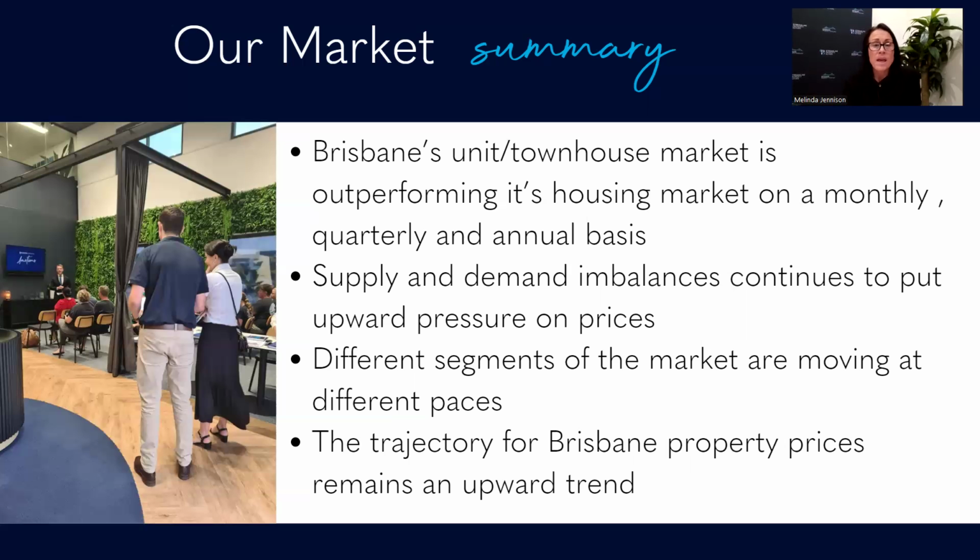on prices. We are seeing different segments of the market moving at different paces. That's evidenced by the unit and the townhouse market pushing well ahead of the house market. However, there's definitely certain pockets in Brisbane that are still in much higher demand than other pockets as well. And that's something that an expert buyer's agent can help you with to understand local supply and demand metrics that no data will ever be able to provide for you.